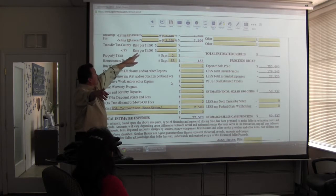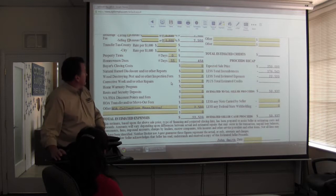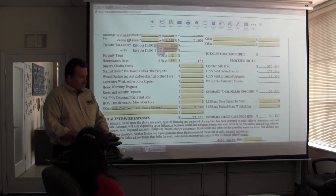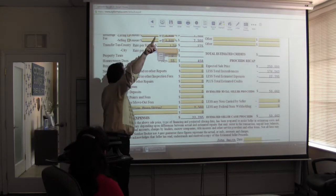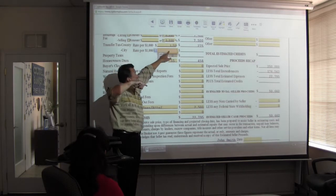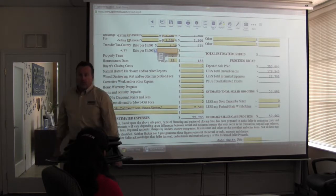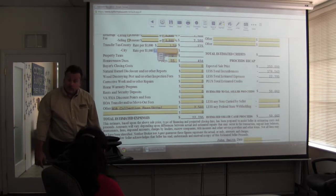And Drew is correct, it is county per county. Riverside County is how much? $1.10. So you put in $1.10, you hit the tab button, and it takes $250 per thousand on a $250,000 sales price. 250 times $1.10 is $275. If you're selling in a different county and it's a higher percentage, you need to know that.